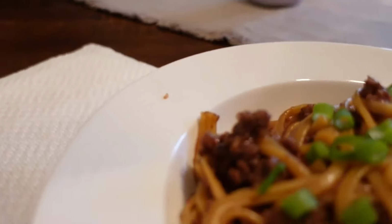15-minute meal, what you think? Worth every minute. That's what I think. All right, I'm gonna dig in.